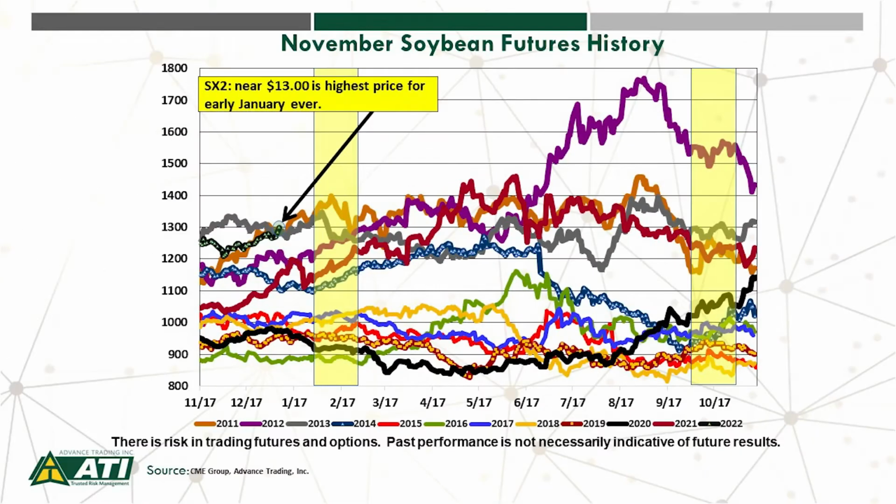I've looked at this chart before, and now it bears repeating that with November 2022 soybean futures near $13 a bushel. That's the highest price ever for November soybean futures in early January. Now, a lot can change between now and even the crop insurance period there in February, highlighted in the yellow bar. So again, strongly encourage you to work closely with your trusted risk management advisor to prepare for these 2022 crops.